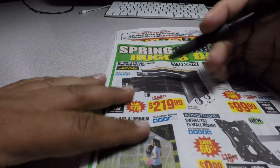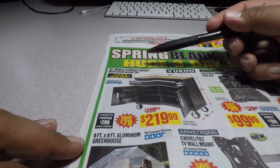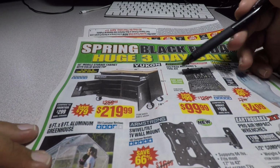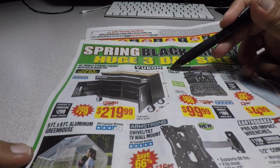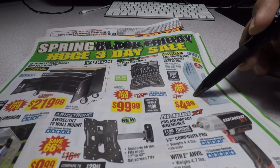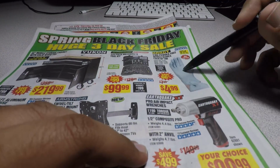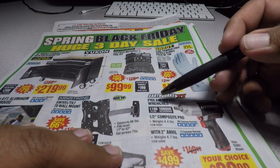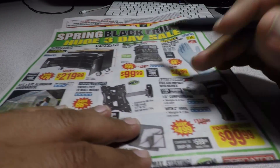Alright, continuing here. You got the 46-inch storage cabinet, $219. We've seen these for $200, but not lately. 225-piece mechanic set, $99. 5mm powder-free gloves, $4.99. Good price, great gloves. We got the Earthquake Pro Air Impact Wrench for $99.99.